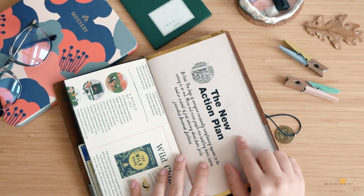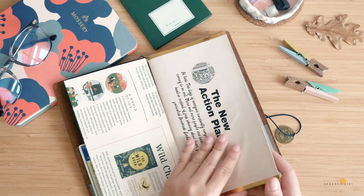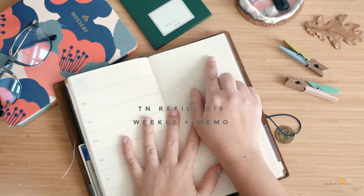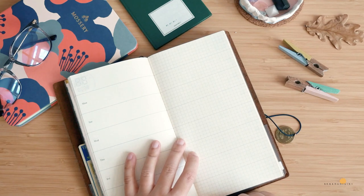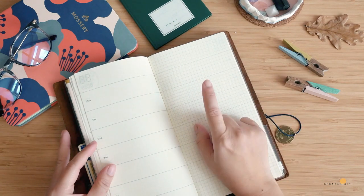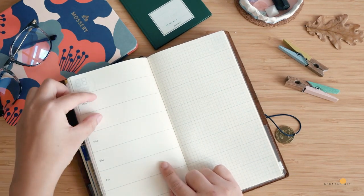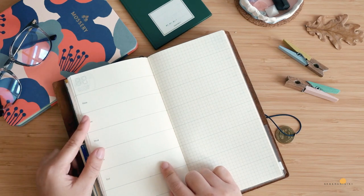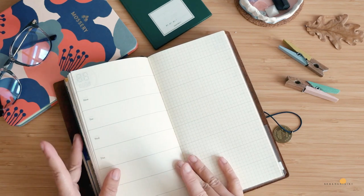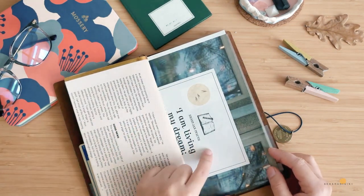The second one, I'm using the weekly insert, and this is basically my main bullet journal, if you may say so. I'm going to write all the tasks for the week on the right side of the page, and on the left side I will write down which task to be done when. So if I have like 15 tasks on the right page, then I will decide, okay, I will do three tasks on Monday, the next three on Tuesday, etc. So I can just see my whole week on the right and my daily task on the left side.